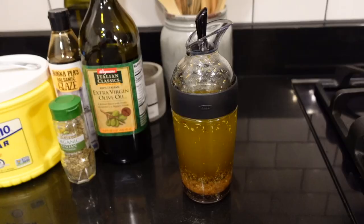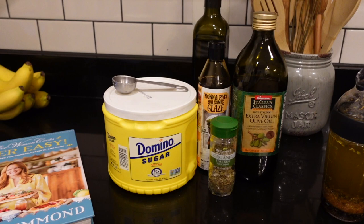So that's what I do. But for tonight, the dressing that I'm having with our salad, I made in this OXO brand little shaker. And it is from this Pioneer Woman Super Easy Cookbook. Let me turn you around. So in the dressing, I will try to find the recipe online and link it below if I can.